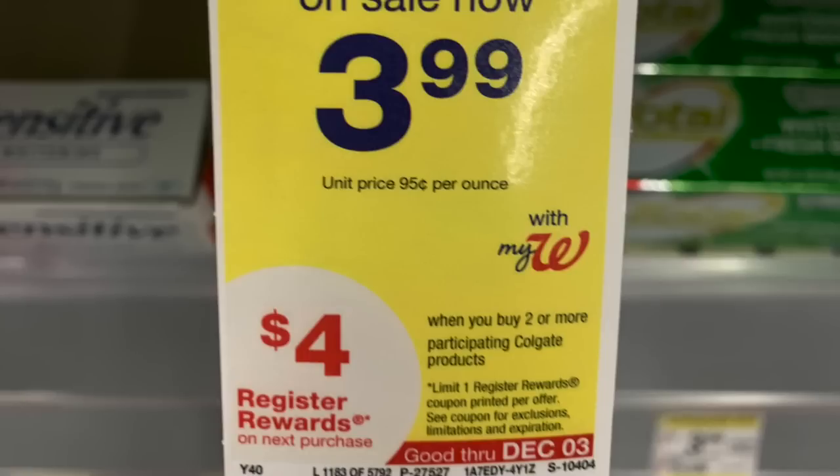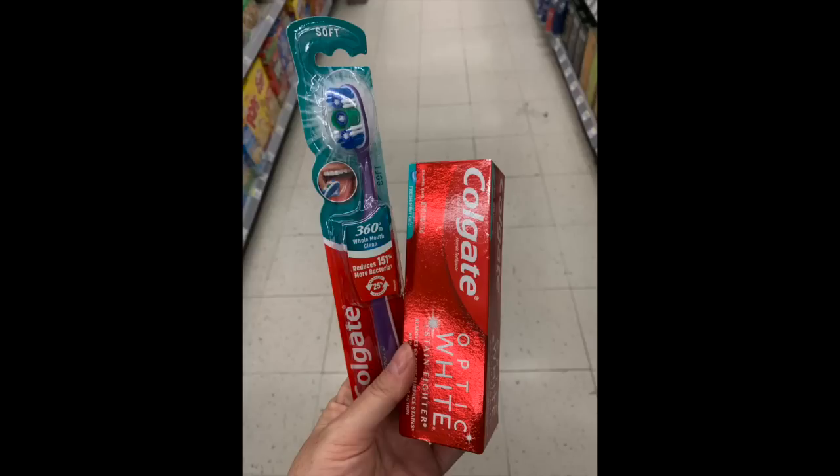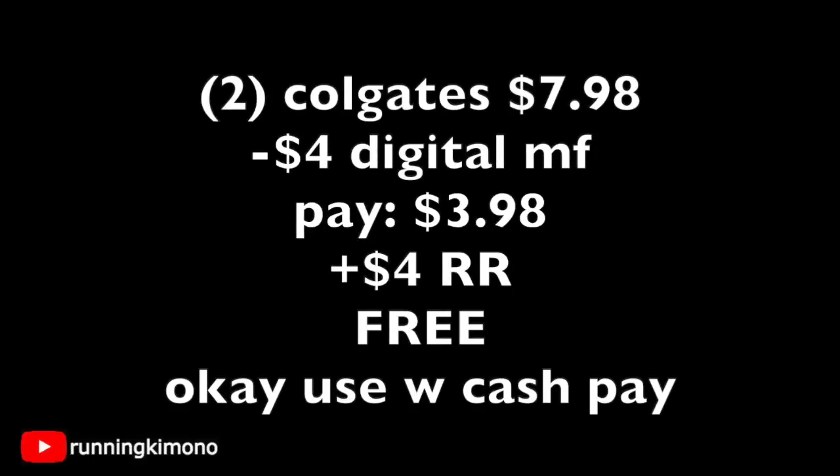So what I did was I just followed exactly like the coupons. I grabbed 1 brush and 1 paste for $7.98. Looking at the mathematics for this, 1 brush, 1 paste is $7.98. Subtracting the $2 for the brush and the $2 for the paste, you're paying $3.98, getting back a $4 register reward, essentially making this for free. If you're doing this without a booster, yes, you can use Walgreens cash to pay down the balance. And for NIVEA as well, you're doing that one without a booster, thus you can use the Walgreens cash, spend it to earn that register reward.